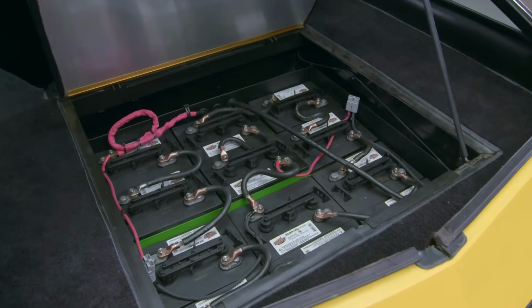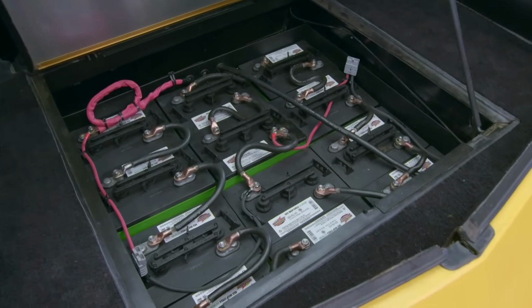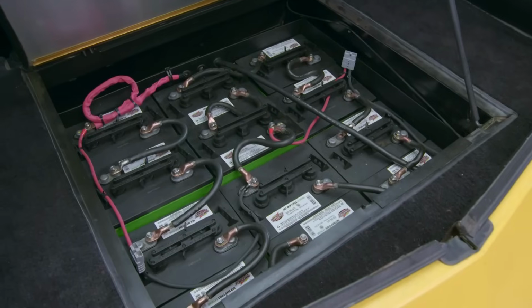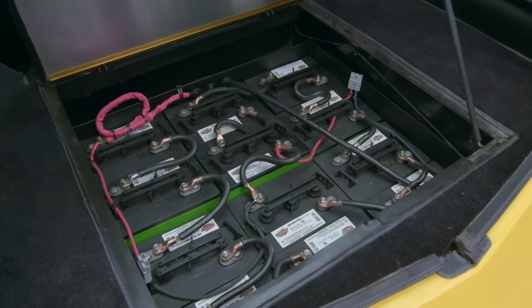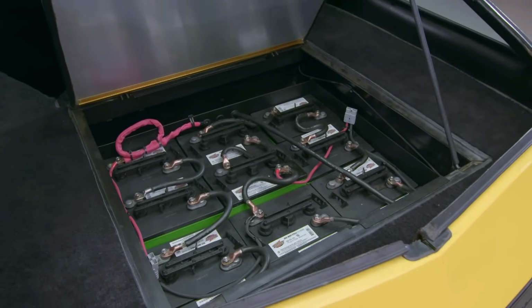Okay, we have our battery pack. We have twelve 6-volt batteries here, right? Correct, or what they call deep cycle lead acid batteries. Explain to people why 6 volt is better in this application than 12 volt, because you'd think 12 volt would be more, but you have more volume of electricity, so to speak. Yeah, the goal was to get to 72 volts for the motor.